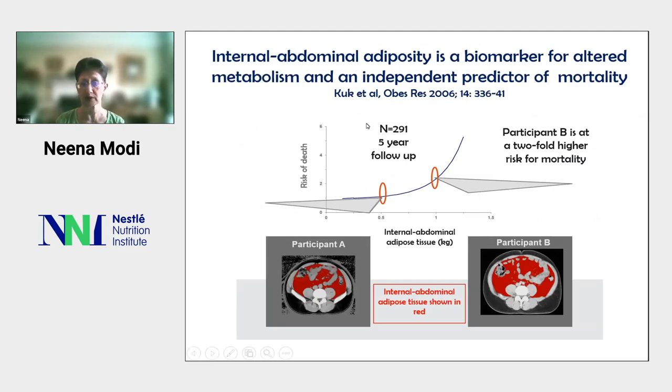Another example of why body composition can be an important biomarker for altered metabolism in adults is summarized in this slide. This is a Canadian research paper from 2006, but there are many such papers. In the diagram, you will see on the vertical axis the risk of death, and on the horizontal axis the amount of internal abdominal adipose tissue, visceral adipose tissue. Participant B has a twofold higher risk for mortality than participant A, and participant B has double the amount of intra-abdominal adipose tissue. You will see this single slice CT scan showing participant B's intra-abdominal adipose tissue color-coded in red, showing much more than participant A. So the distribution of adipose tissue is also a marker of altered metabolism and metabolic risk.